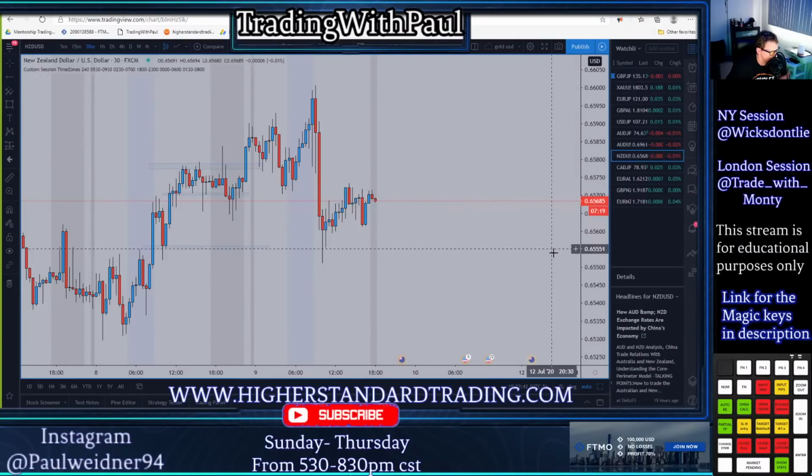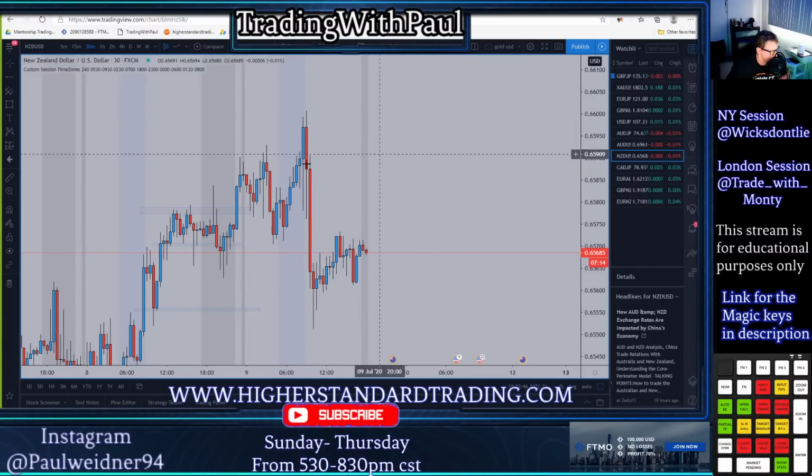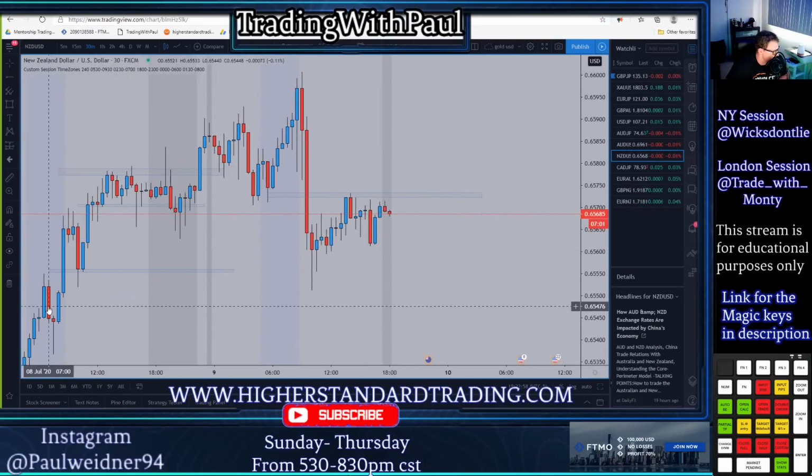NU, yeah, again, not look great. If we get above here, that looks like a really nice move. But it might just kind of inch its way up. It might not be a clean candle. But you got to see what happens above here.